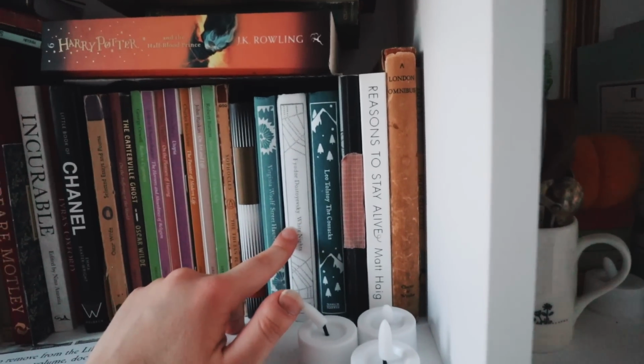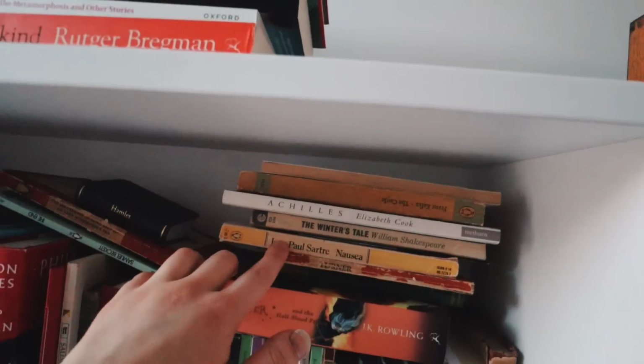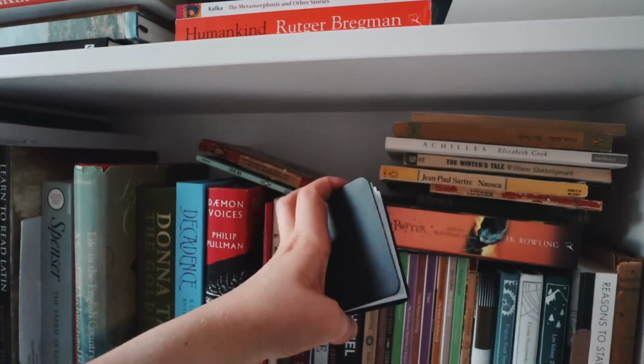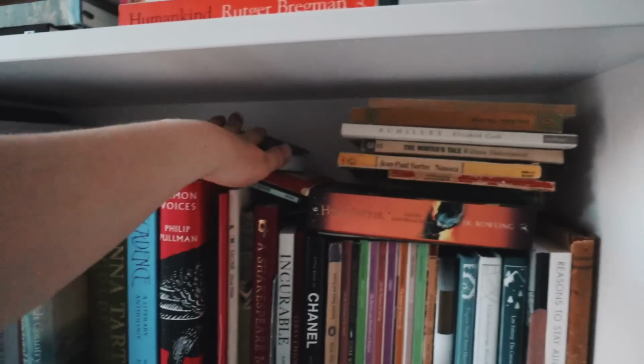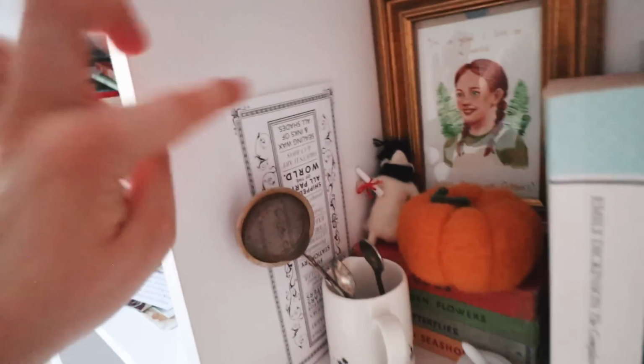I love the mini ones actually, especially. This is actually a copy of the book that I wrote last year, which I got bound. Yeah, some more books here. Oh, I love this. This is like a mini Hamlet that I bought when I was in Stratford the other day. And then over here, this is a painting of Anne of Green Gables that Blakeney painted for me for my 20th birthday. That's from Scriptum.